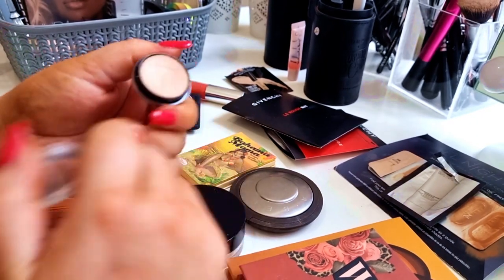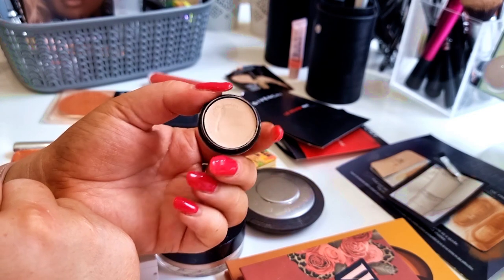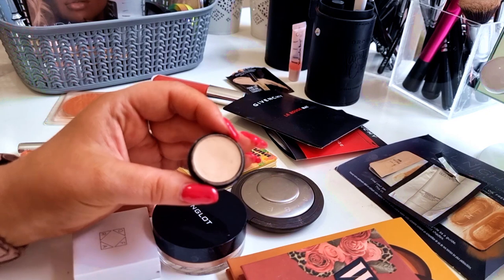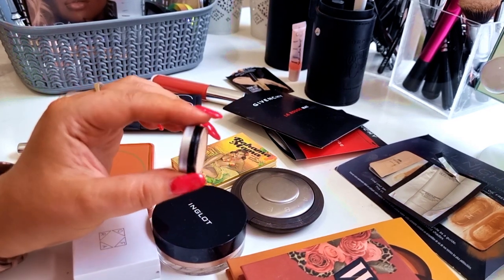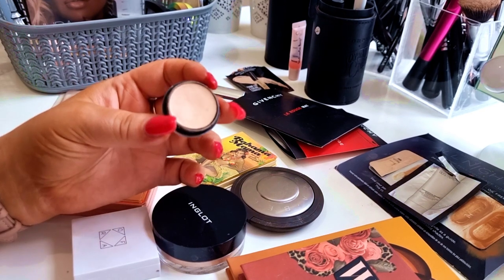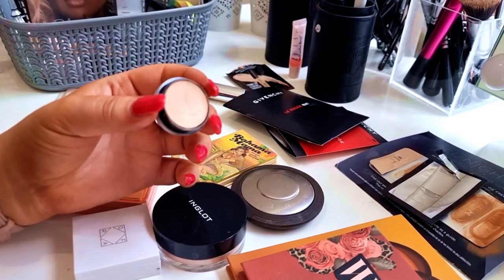I got this from Elaine. Thank you so much, Elaine. Anyway, this is the one I've been using. It is a little bit too light for me right now, but I feel like this is the only one out of the ones that I own that would work all year round. It is a thicker one. It says it's full coverage.